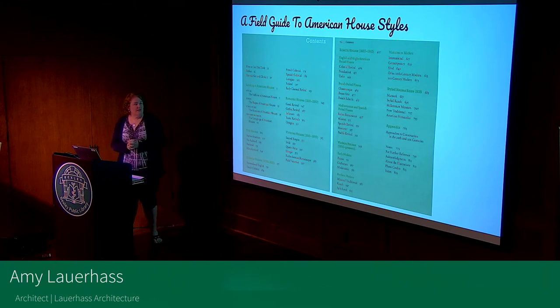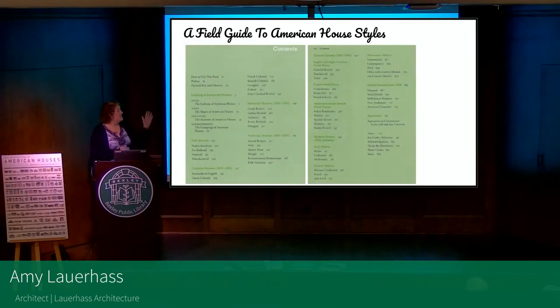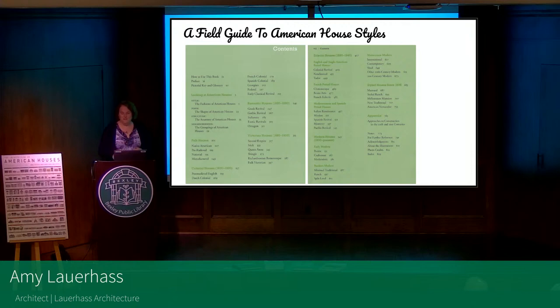One thing I wanted to start with, and this may look familiar for anyone that's attended in the past, is figuring out a house style isn't always as simple as it seems. This is the table of contents in the book that I use most often when I'm preparing this presentation, A Field Guide to American House Styles, which I have here if you want to look at it, and David told me that they have it available in the library as well. These are all of the main architectural home styles in America, and I have a poster here that breaks them down visually for you. And even when you get to that point, it still can be confusing about what style it is.